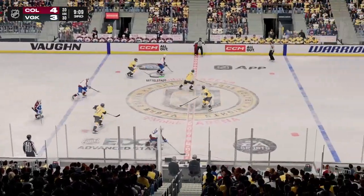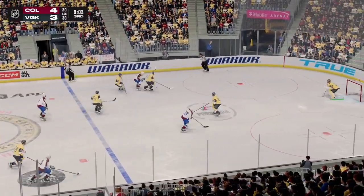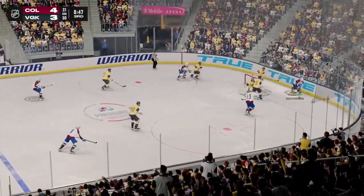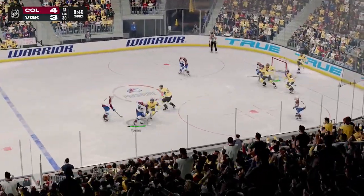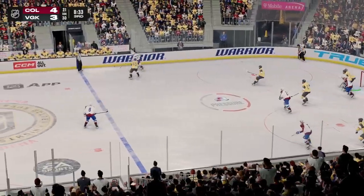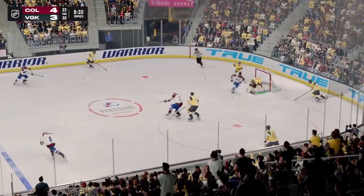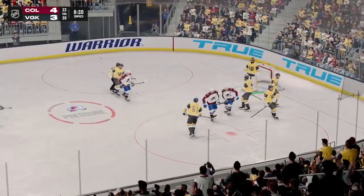Colorado's got a hold of the puck. Across the line along the left wall. Here he is with the backhander. Shuts him down. And it's a quick pass to Taves. Too much congestion blocks the shot. Rips it. Tremendous athletic stop with the glove by Hill.